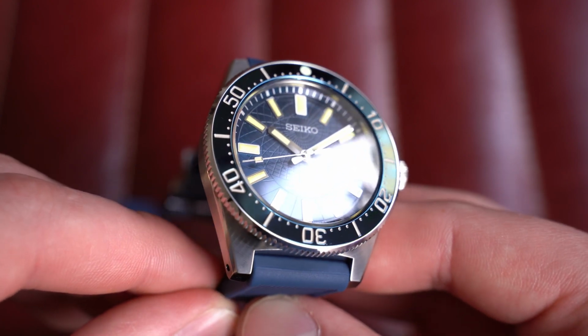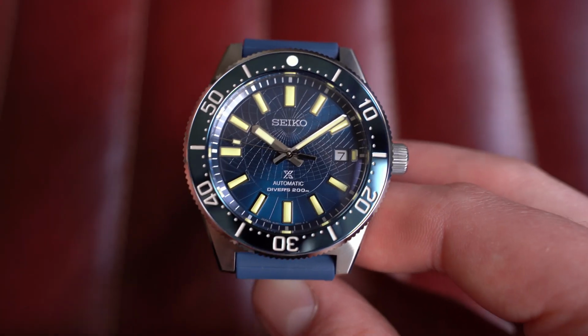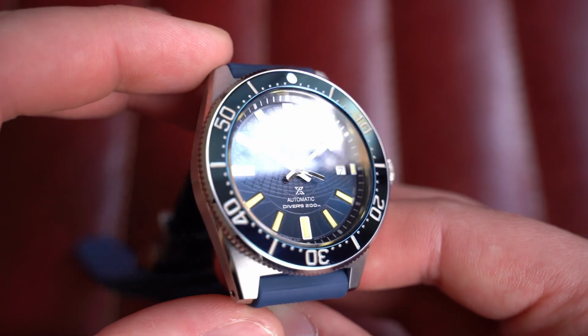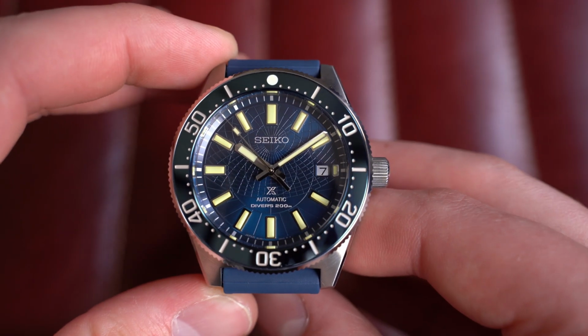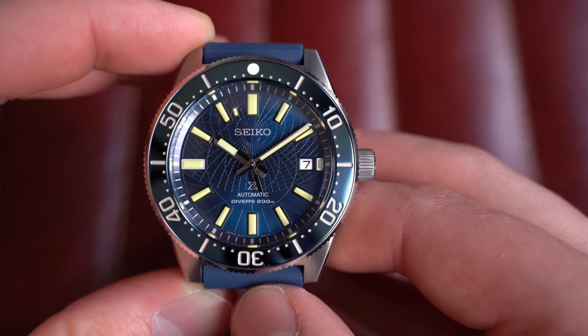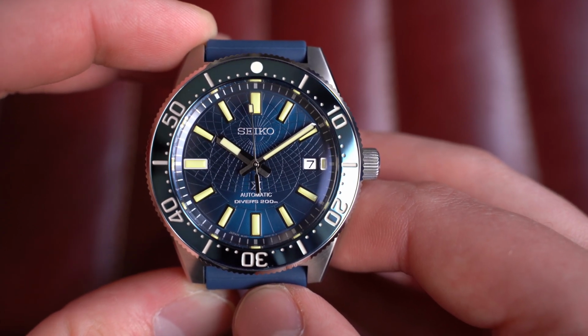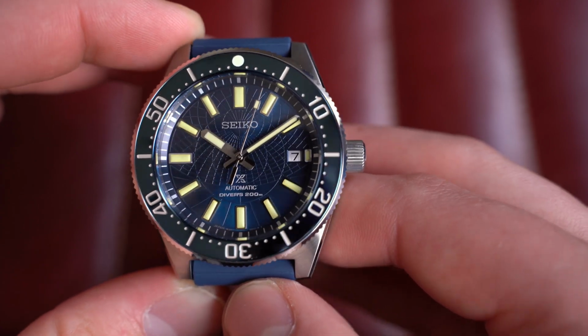You can see a blue ceramic bezel, but this is a very dark blue, so it's quite interesting. In some lights it looks black, in some lights when you catch it just at the right angle it becomes this really metallic blue. Very, very nice, very attractive piece. And the date is also done in what looks like a metal date disc. I don't know if it is, but it certainly looks that way. Really nice texture to it, which I think contrasts nicely against the dial.